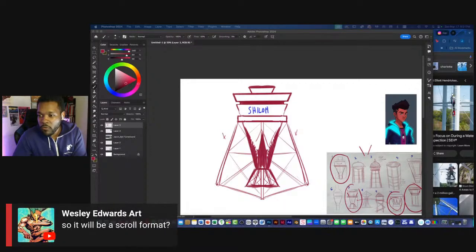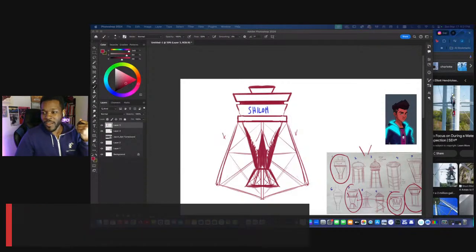Will it be a scroll format? The way we're going to do it is we're trying to plan it out and see. Right now it's in book format because I would like to have these printed. But the way we're going to do the panels, they're going to be easy to separate. So we could put it into scroll format and just see how that works. I know it's been done before, but this is new. So we're trying to figure it out.